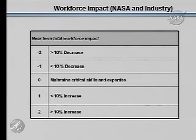You're saying that if you have an increase by more than 10% in a NASA workforce, it's a +2. If it's decreased by more than 10%, it's -2. So I would think the optimum scenario would be you've got these critical skills, you recycle them onto the new program, and I would have thought that they would be +2. Am I off base?